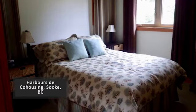Here is an example of what the guest room looks like at Harborside Co-Housing. So this is a way to, again, live in a home that's more right-sized, taking out the spaces that are seldom used, putting them in the common house so everyone can have access. So when you have friends or family coming to visit, you just book the guest room for your visitors to use.